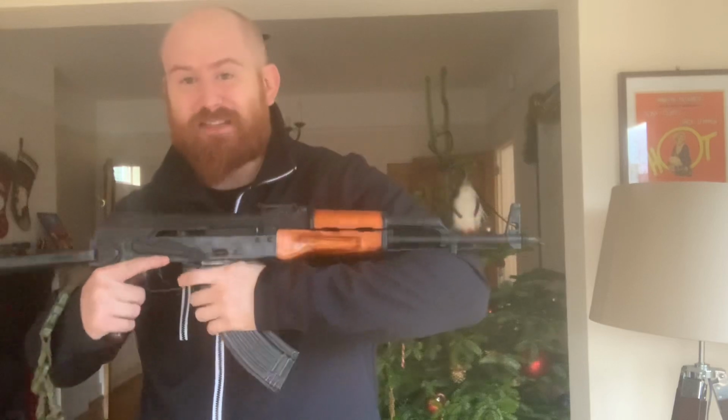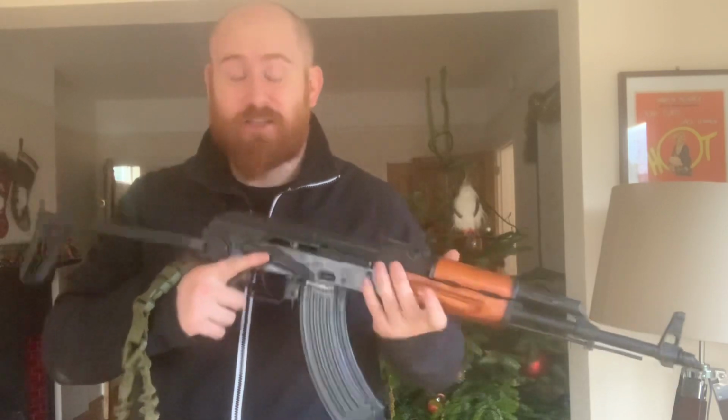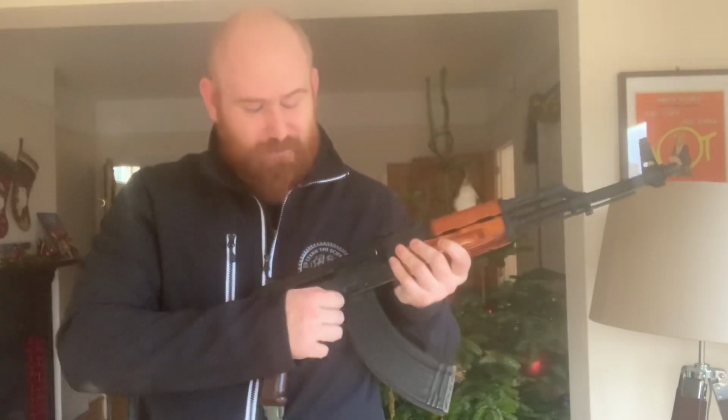If I'm looking to take the mag off this, what do I do? What do I squeeze? If I do somehow get this off someone and I need to use it, I at least need to know the difference between safe, full auto and semi-auto. I need to know what this little gubbins does.